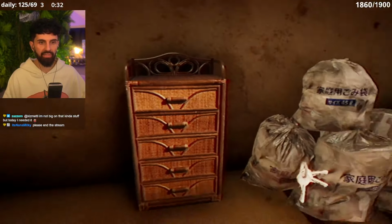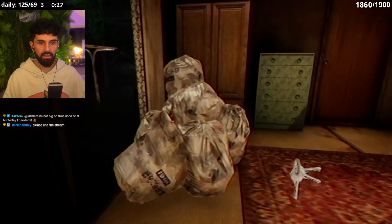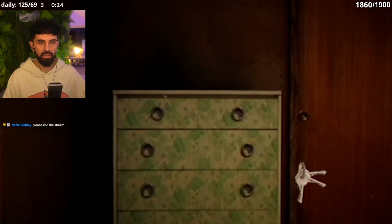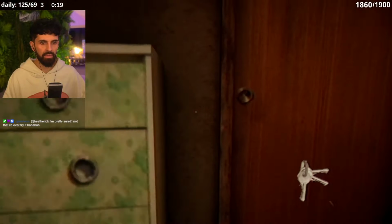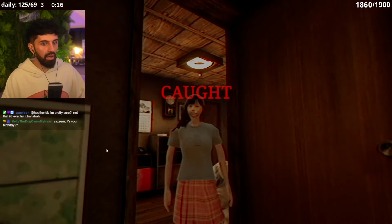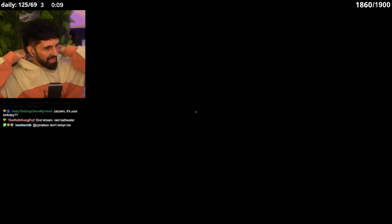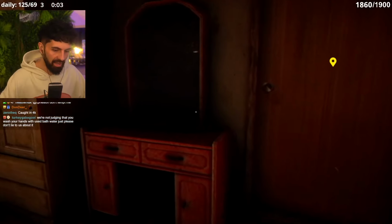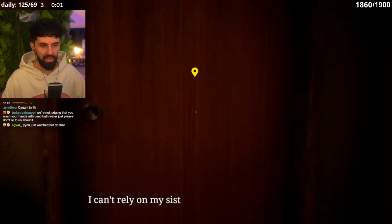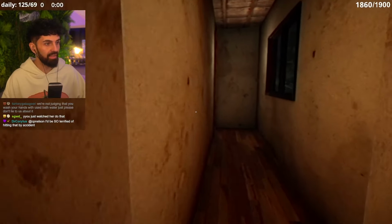Wait, the batteries have to be in here. Oh, okay, she can actually just come through the doors. Alright, got it. I didn't actually know she was gonna be able to open up the doors like that. Where the fuck are these batteries? Where are the batteries? Holy shit, that scared me. I mean, I can hear her stomping around. I'm gonna turn up my headphones a little bit just to be sure. I can hear her stomping around though, but I just didn't think she was gonna come through that door.